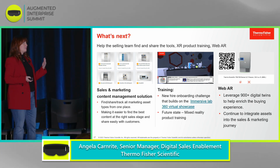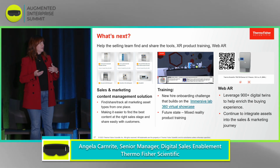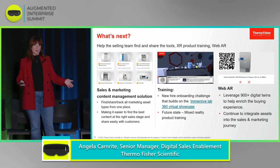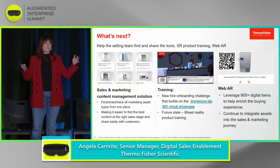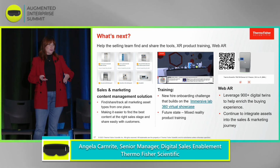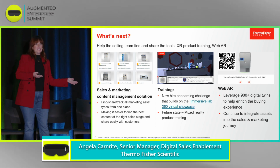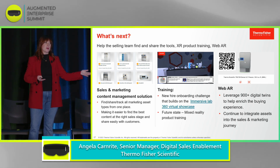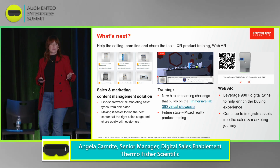Secondly, we're looking at some of our 3D spaces that we've built, and now we're looking at overlaying them with a training module. So we have a new hire onboarding. So back to some of the others on adoption, we decided that we needed to get all of our team members on this early. So we said, let's build the new hire onboarding strategy in 3D and introduce them to the technology while we're teaching them about the products and how to sell them. So that's kind of the next wave of what we're doing.